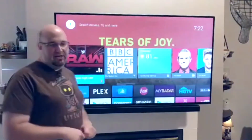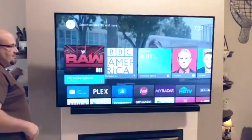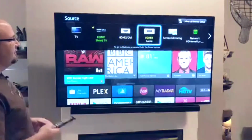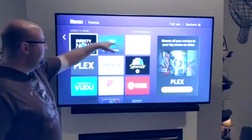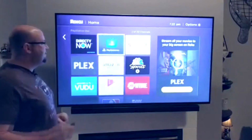So now let's go to the black sheep of the family and let's go to the Roku. Because the experience that I just showed you here, it's not as good on the Roku. So as you see, you have your DirecTV Now, you have your PlayStation Vue, Netflix, all that you can get through your Roku box. So we're gonna go to PlayStation Vue.